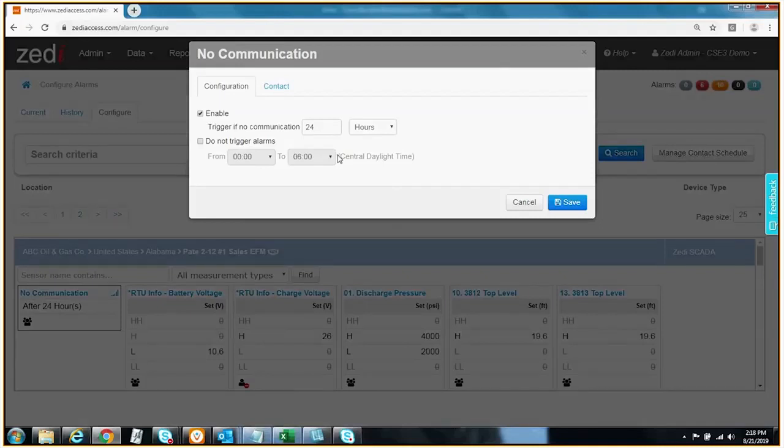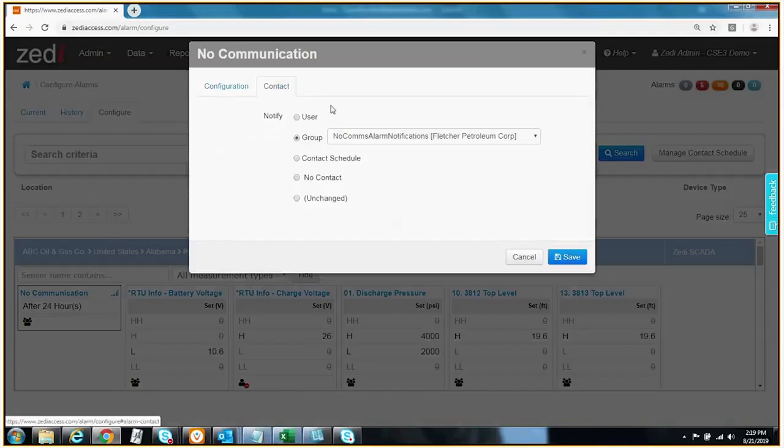We also have a do not trigger alarm. So that's really like a snooze button. So in the middle of the night you can set it from say 10 p.m. to 6 a.m. So those alarms won't be sent in that time frame, and then it'll be sent out at a later time, at 6 a.m., if there is still an alarm state for you. Finally, we have contact, and this is who receives that alarm.